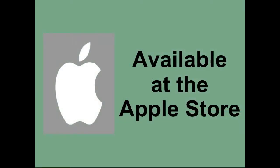So how do you get it? Well, the first thing is you've got to have an Apple product. You've got to have an iPad or a Mac computer, and it does not work on iPhones. It has to be an iPad or a Mac computer. Okay, so once you've got that product, then you need a Wi-Fi connection. Okay, it won't work through your Verizon or AT&T or whatever, at least not very well. You need a Wi-Fi connection.